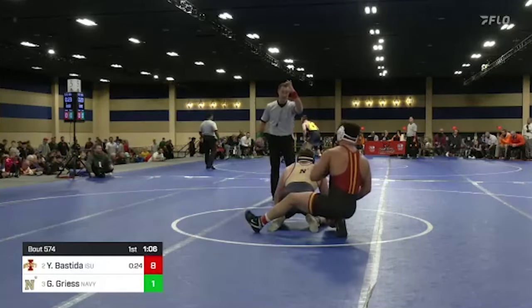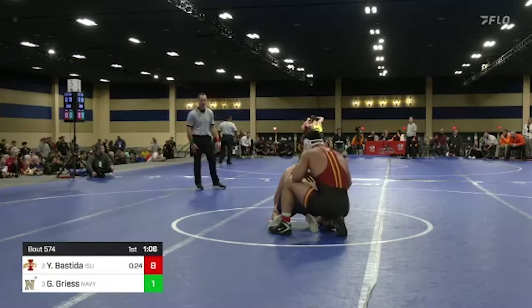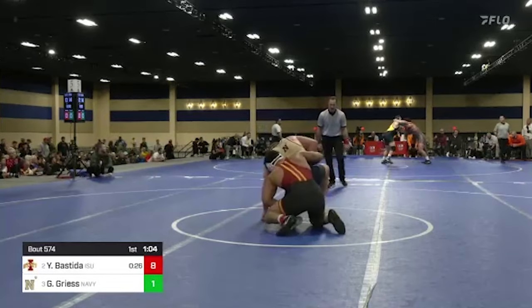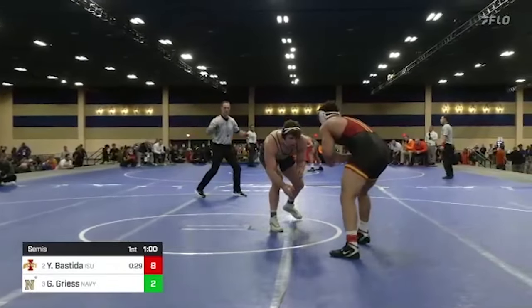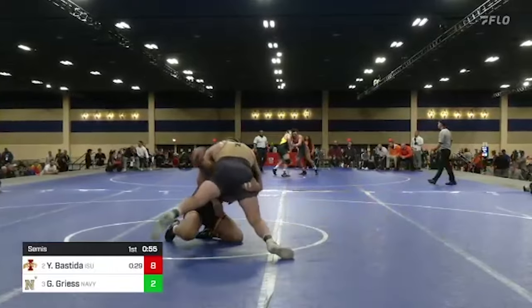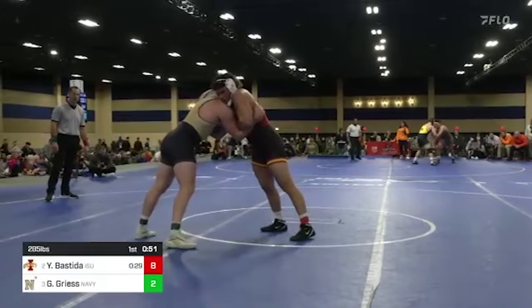And Yonger jumps the start slightly. There's the escape, 8-2 now. And level change from Yonger. No score there as they come up over under.